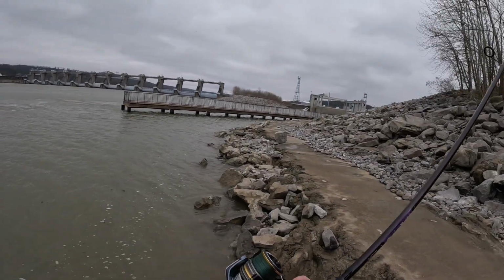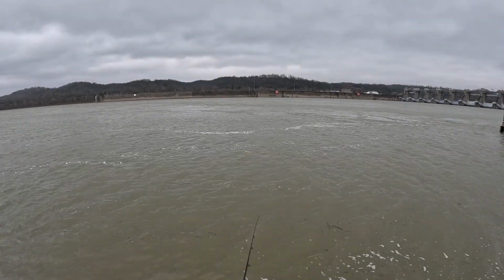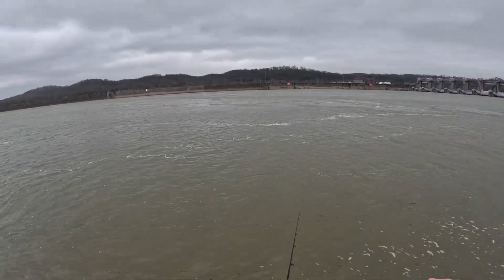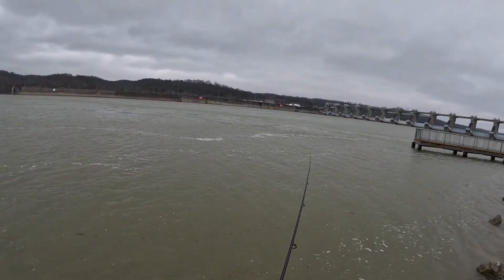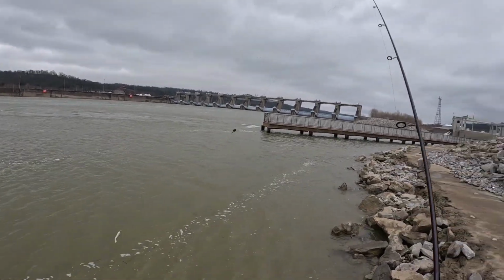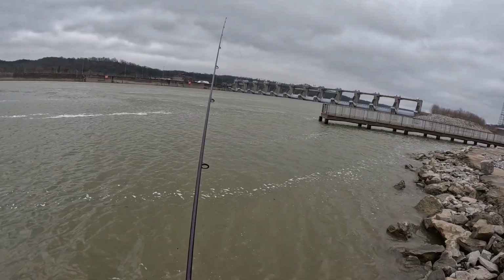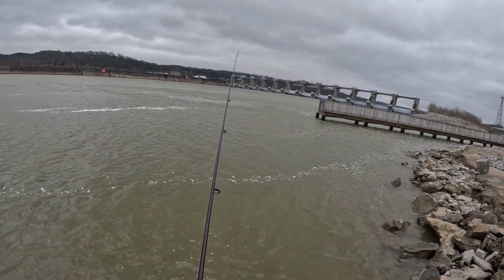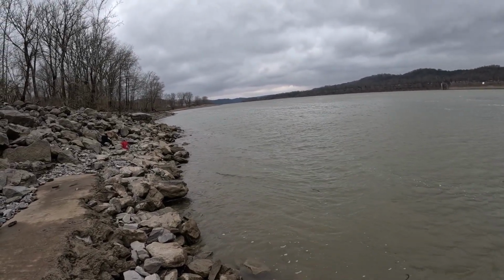So that is the edge of a push right over there. Right there, what I just cast it in is what you would call a push. And those fish will be hanging out there eating bait right in the edges of those. Okay, I just hit bottom. This wind would just lay down. Wouldn't be in business. Man, it's deep right there. It is so deep right there. I'm really surprised how deep it is.